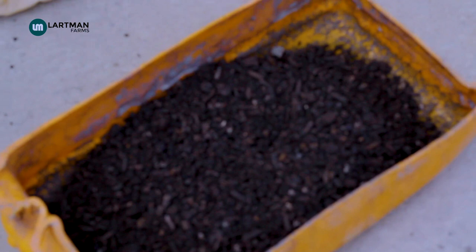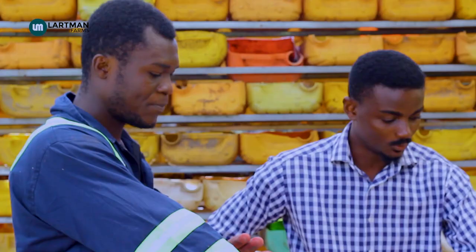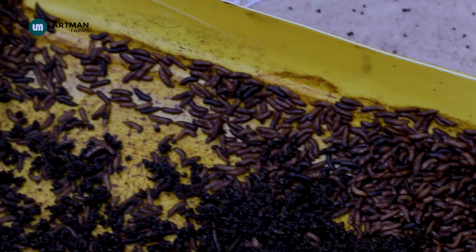Within that period, when they are ready for harvest, they have this beige creamish look, which you see here. But the synchronicity can be a bit challenging. So you see some of them have advanced, looking black. They are closer to adulthood. They are known as pre-pupae. If you give them another day or two, they'll pupate. And if you give them a week, you get your adults. They'll become the flies.